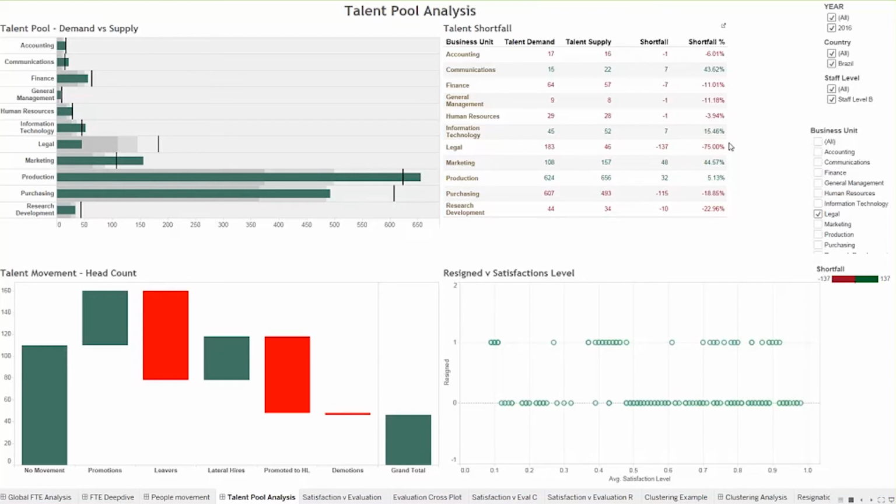So I take a look at the waterfall for people movement chart, and here this is filtered for the legal division. I see that we do have a considerable number of promotions to higher levels and lateral hires coming in to cater to the outflow from this level, but there is significant talent leaving the company as well. I'm interested in this group of people who have left to get more background to it, which takes us to the plot here where we get to know how satisfied the key talent in the organization is.